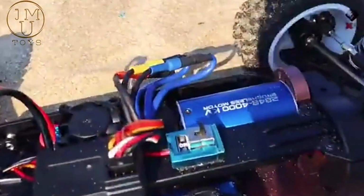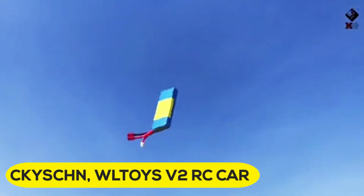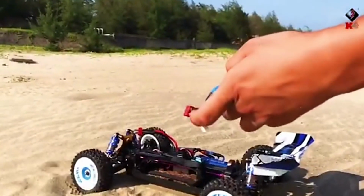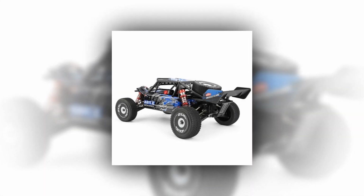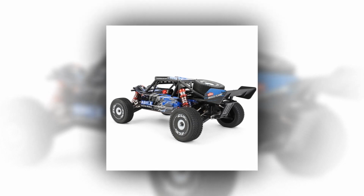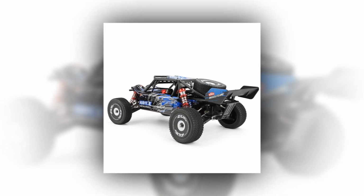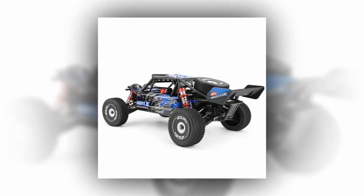Now, let's get started. The very next RC car we have is the CKYSCHN Wltoys V2 RC Car. This car is made with an all-metal chassis. With a cool appearance and an all-metal chassis, the exquisite workmanship gives you a different experience. We all know that a good shock-absorbing system means good stability. In this car, you will get a four-wheel independent shock absorber system.